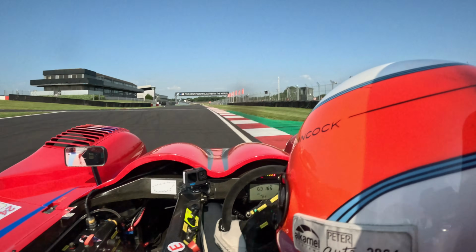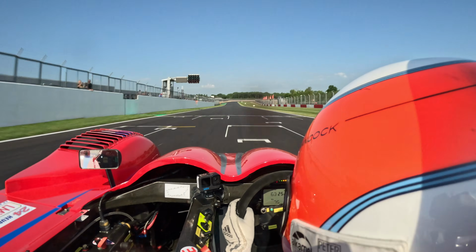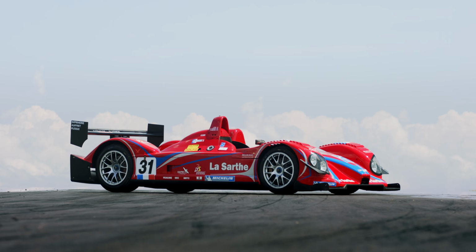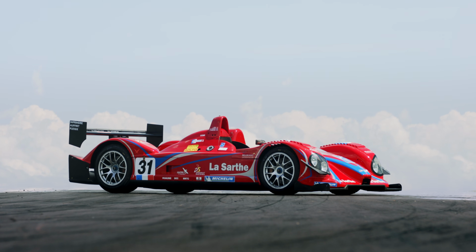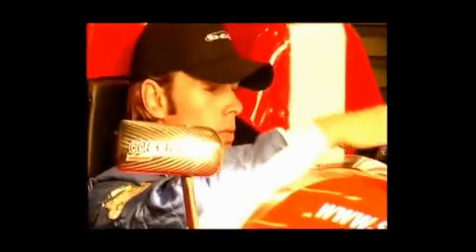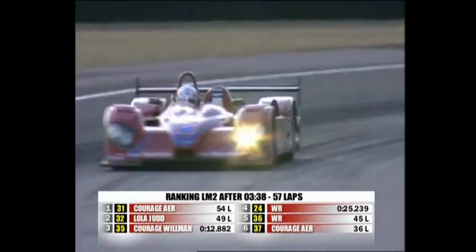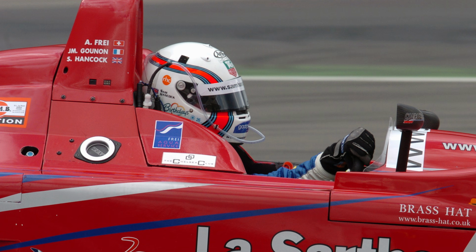Few cars put a grin on my face as much as I have right now. Now the 31 car has been taken over by young Britain's Sam Hancock, absolutely dominating the LMP2 class. The 31 red Courage with the AER engine is this car.